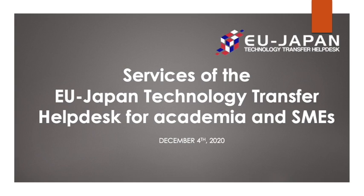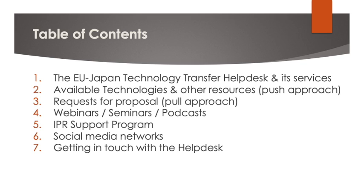Today we'll be covering the services of the EU-Japan Technology Transfer Helpdesk for academia and SMEs, small and medium-sized enterprises. My name is Lucas Coffier and I'm the project manager of the EU-Japan Center for Industrial Cooperation in Tokyo, where I run the Technology Transfer Helpdesk.